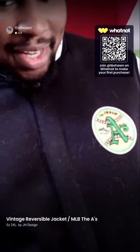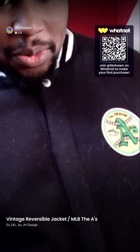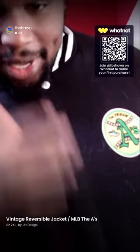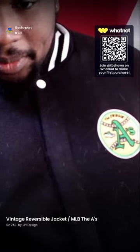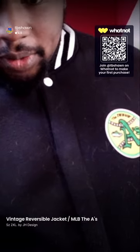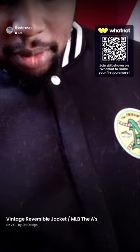Yeah, it's 3X, not 2X. I'm so sorry. I looked at the tag too quick. I thought it said 2X. It was 3X as I look at it a second time. So I'll correct that real quick. Make sure it says 3XL.